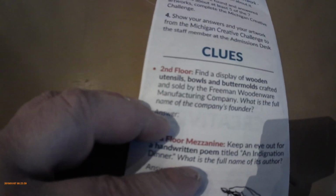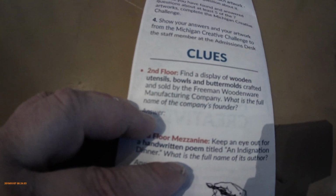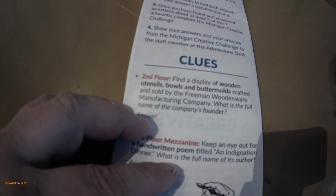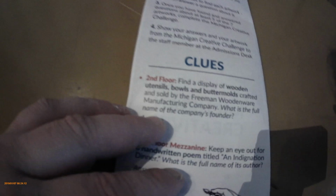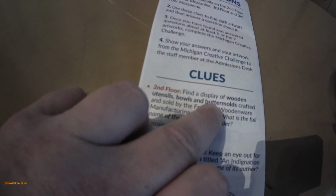Okay, the first clue we got is: find a display of wooden utensils, bowls, and butter molds crafted and sold by the Freeman Woodware Manufacturing Company. What is the full name of the company's founder? So that's what we've got to look for: the wooden utensils, bowls, and butter molds.